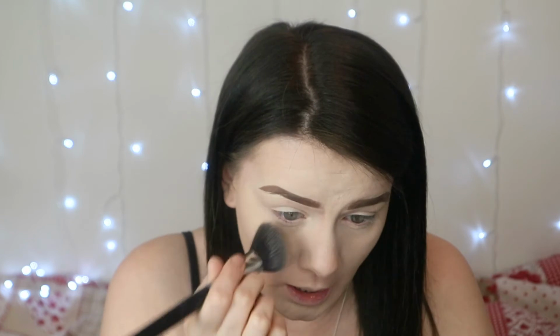I make sure that I do this first before it has another chance to set into the fine lines that I have, which I really feel like I shouldn't have because I'm not old. And then I just take a little bit and with my finger get rid of any product that's set into the lines on my eyelids, and just go over with a little bit of product to set that all into place to prevent that from happening again too.